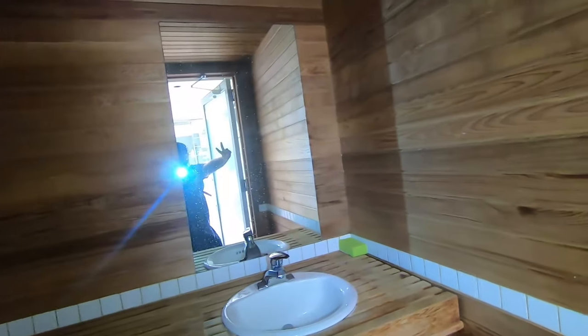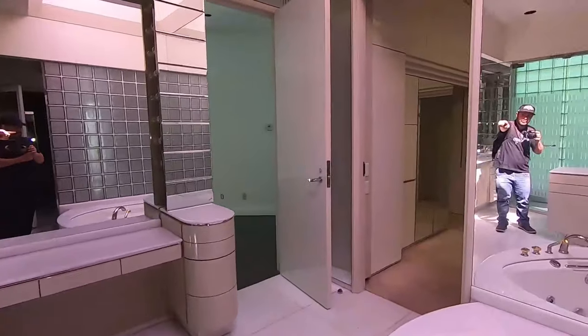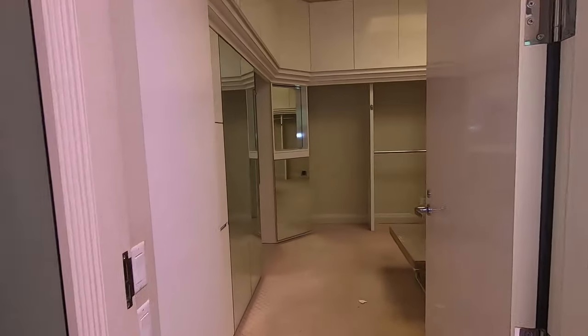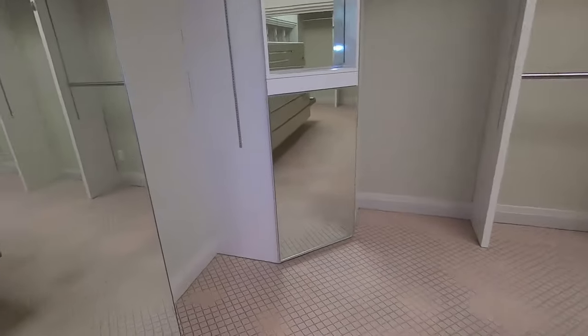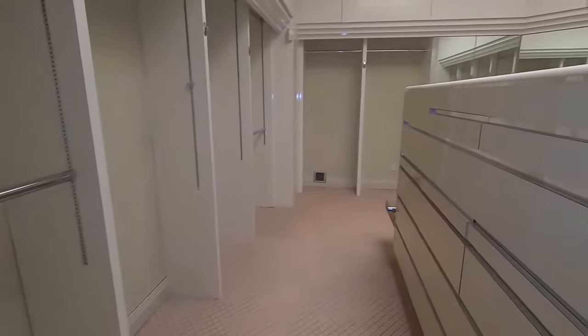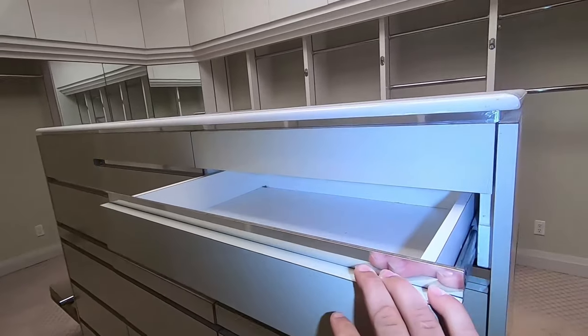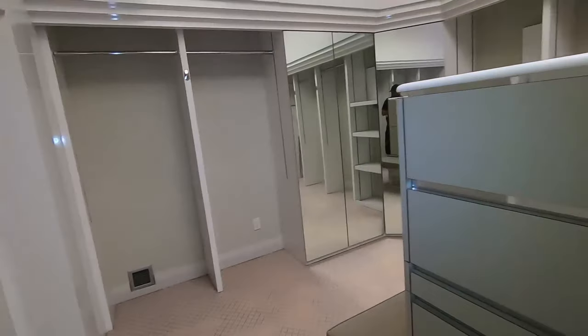Damn. Look at this. This is crazy. It's like a shower, sauna. That's crazy. That's a huge walk-in closet. It has built-in dressers and everything. Oh my God, it's got its own, what the hell? No way. Holy moly. It's got its own island for clothes and stuff. This is how you know you're balling, when you have something like this in your closet. Like, there's no joke about that.